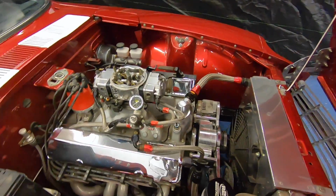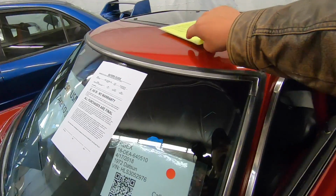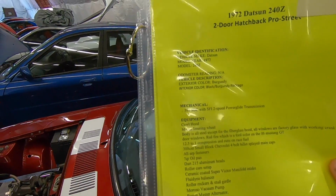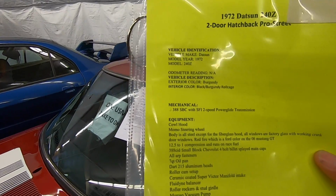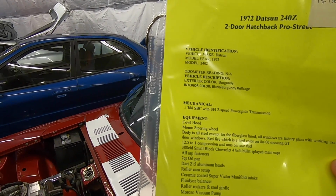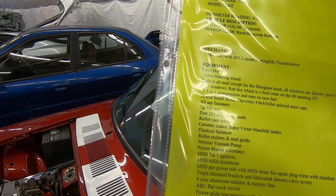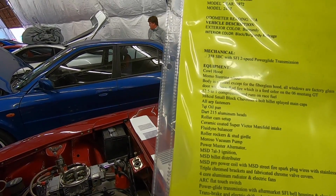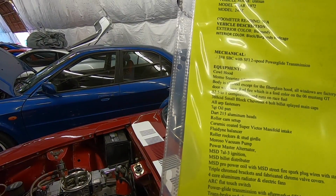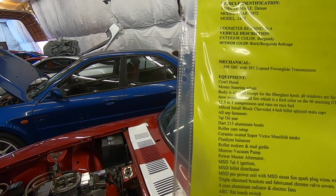Look at this. Look at the yellow piece of paper. Yeah, I'm going to grab that spec sheet up there and see what it says. So, according to the spec sheet, it's a 72 Datsun. It's got a 388 small block Chevy with a 2-speed Powerglide transmission. Then you got your cowl hood, Momo steering wheel. Body is steel except for the fiberglass hood. Windows are factory glass with working crank. Red Fire, which is a Ford color from an 06 Mustang GT. It's 12.5 to 1 compression ratio.